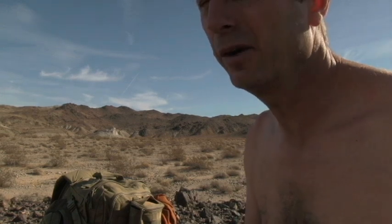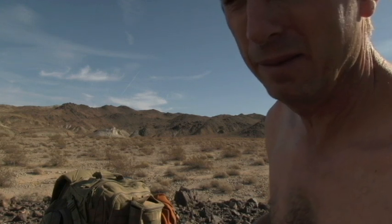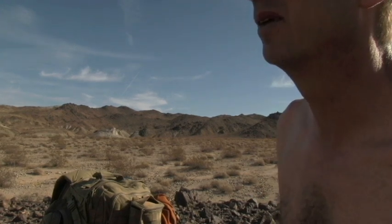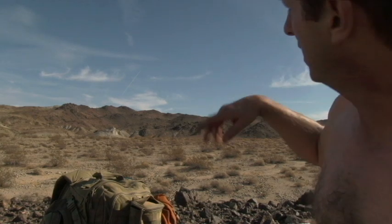I don't know if it comes through the camera. I can barely sense it right now. My indifference detector is not working so well today. Besides, there's an airplane up there flying through the sky that kind of screws it up.